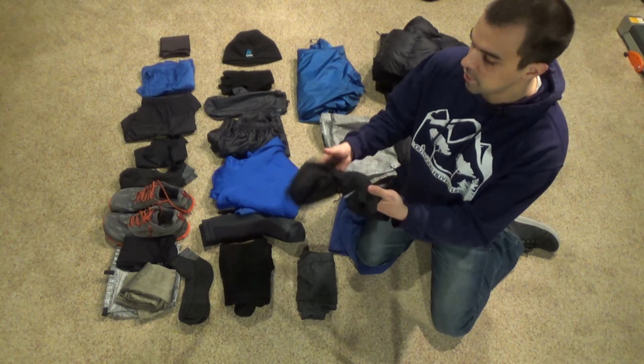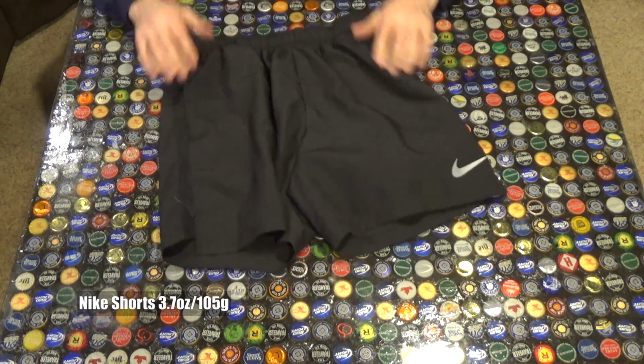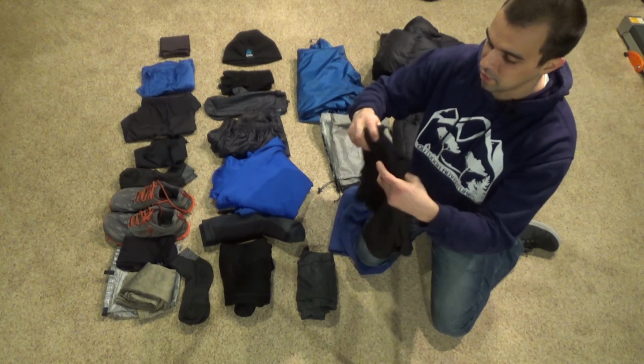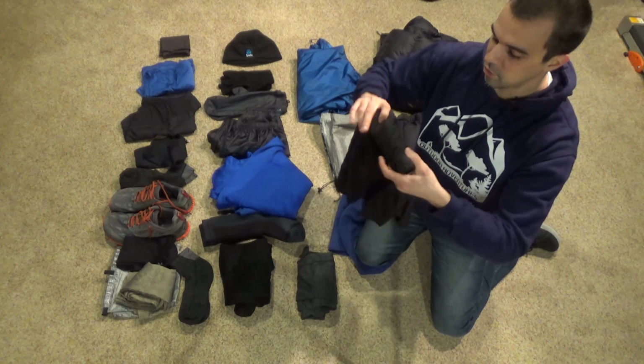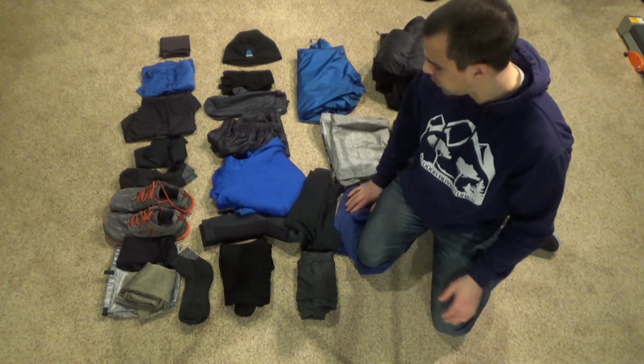I've cut these Nike running shorts up. I've cut the liner out of these shorts so I can actually sleep in these. These are super light and well worth the, I think, 2 ounces that it weighs to bring these. So these are just for a little bit added comfort. I think it's going to be worth the weight for an extra pair of nice sleep shorts.